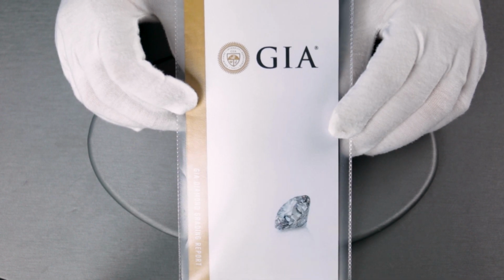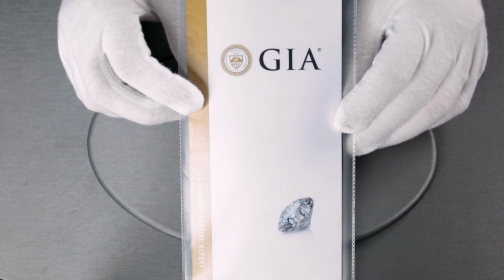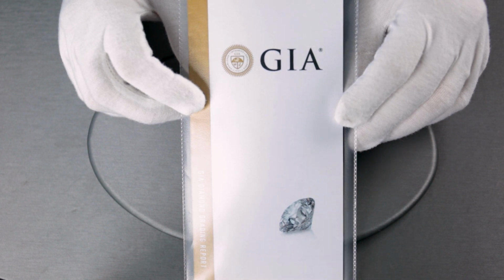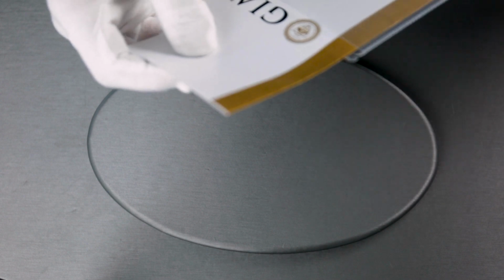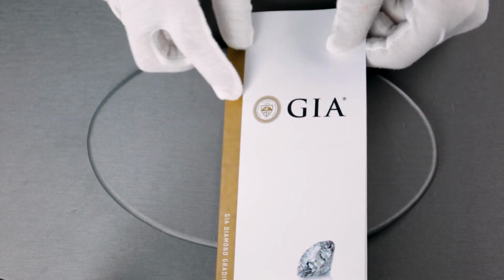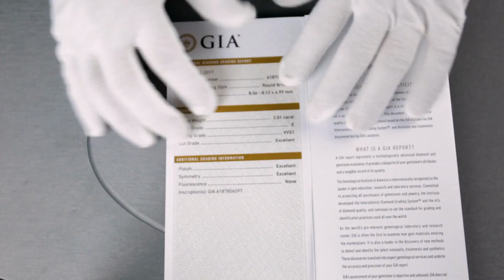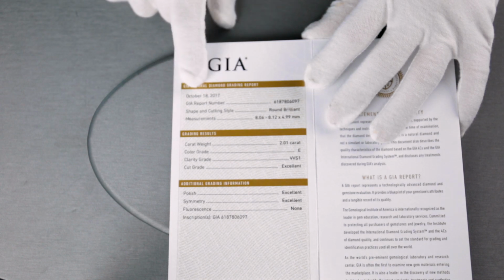So the first stone that I'll be taking out is a GIA certified diamond. In other words, this specific natural mined diamond was sent to the GIA laboratory to have it graded into a report. Okay, so let me go ahead and take that out and show you which diamond we'll be comparing it to today. Again, this is a GIA certified reported diamond. It was graded on October 18th of 2017, so it's very recent, right?